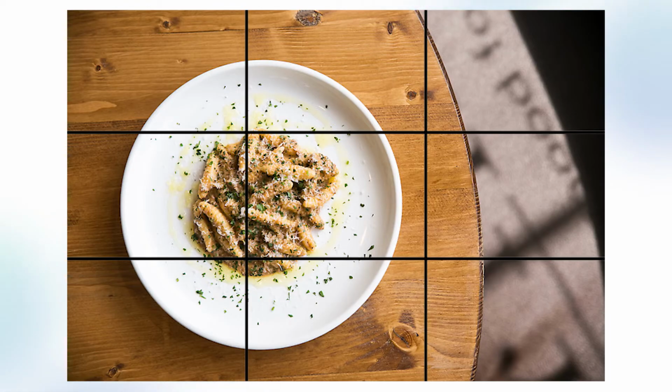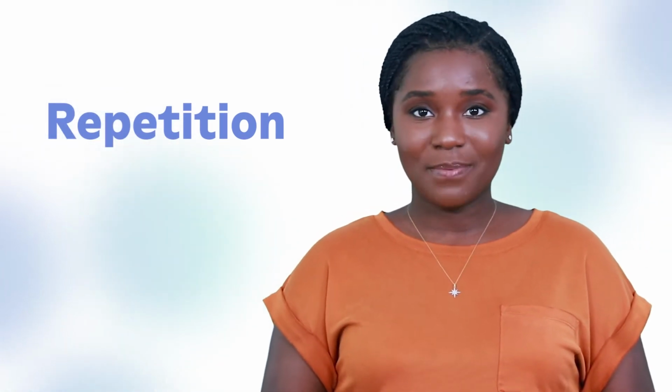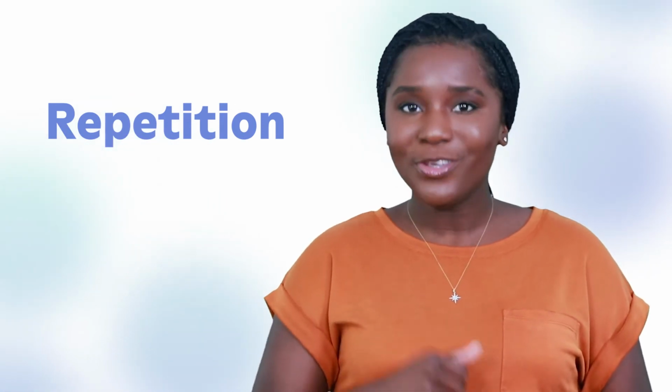By placing food where the lines intersect, you'll create a photo that the eye is more naturally drawn to and appears more interesting than a front and center approach. By placing this pasta dish along the grid lines instead of the exact center, it creates a more interesting image. Another example is repetition. The human eye is a pro at recognizing patterns, and you can take advantage of that to create some visual interest in your shots.